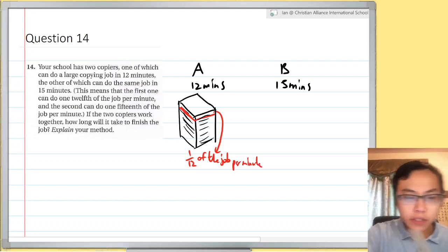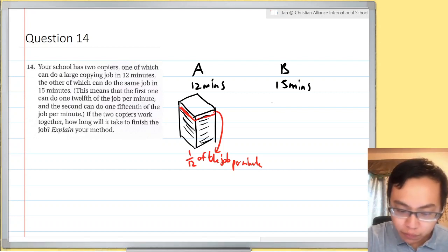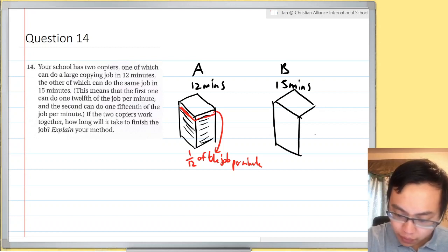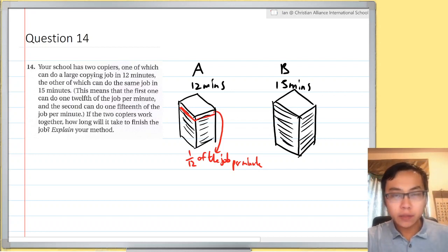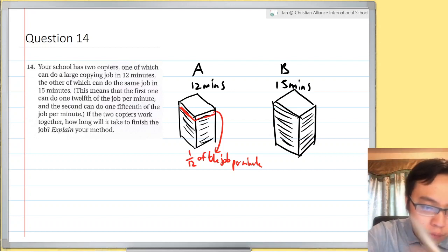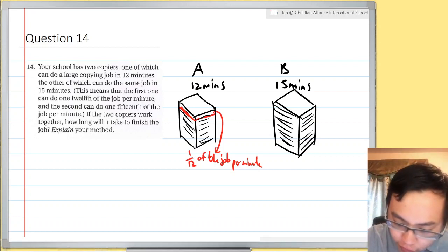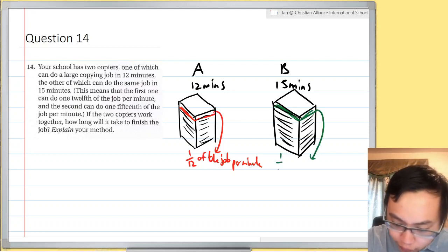And then similarly for photocopier B, it does the whole job in 15 minutes, the same stack of papers, but this time in 1 minute it does slightly less because it finishes the whole job in 15 minutes, which means in 1 minute it is only able to do 1/15 of the job per minute. So that's 1/15 of the job per minute.